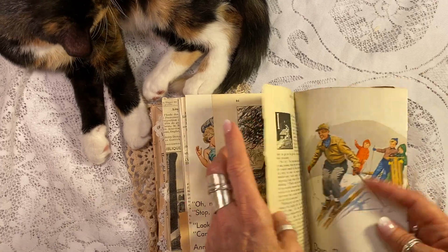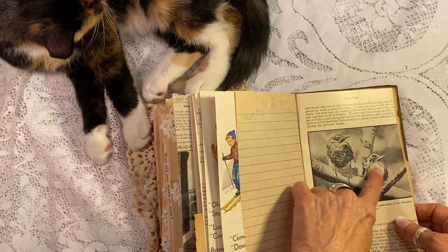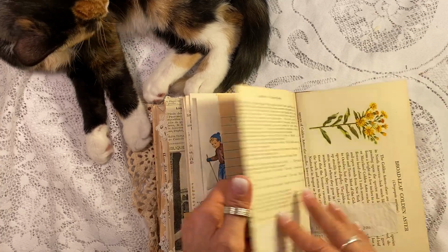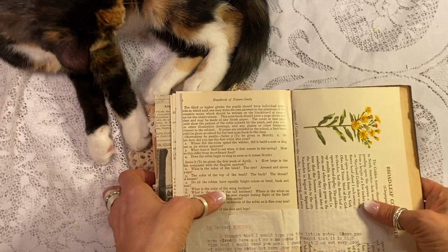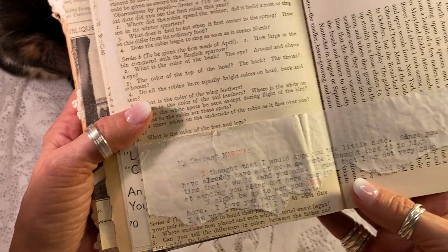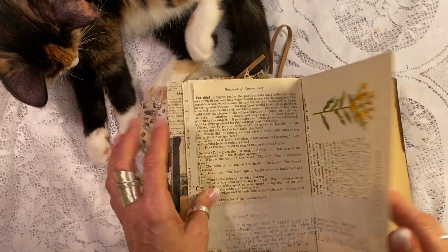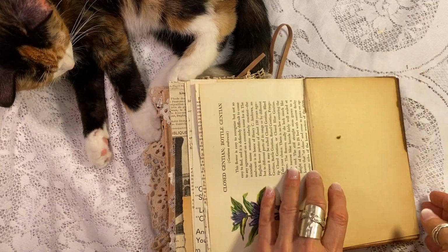Lovely center plate there. Just some family fun there from the 30s. And beautiful little bird page here from the 1930s bird study book. This is a wonderful little piece. I literally got it like this in a lot of old papers, and it's My Dearest Marine. It's actually the beginning of a love letter, so it's really sweet. Somebody was practicing their typing on that.